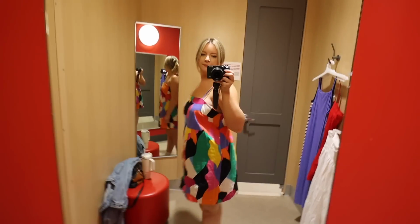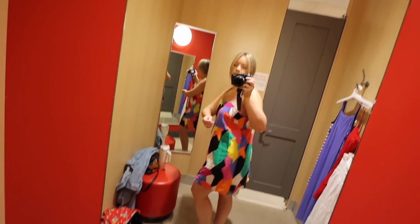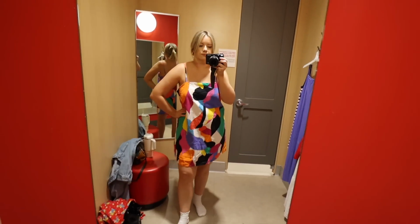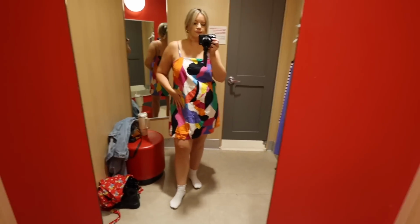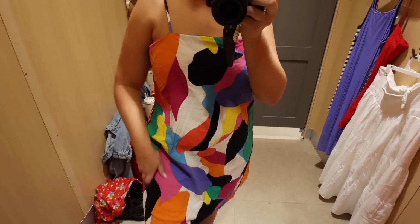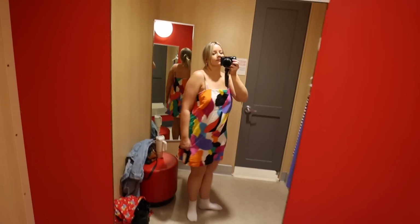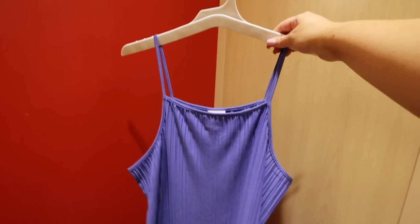The only downside I will say to this linen dress is just that it is very rough. The material is super, super scratchy. And I don't know if that's just a linen thing or if that's just this particular dress, but it does feel kind of unpleasant, but it is so cute. So I was very, very torn about this one, but ultimately I did decide to pass.